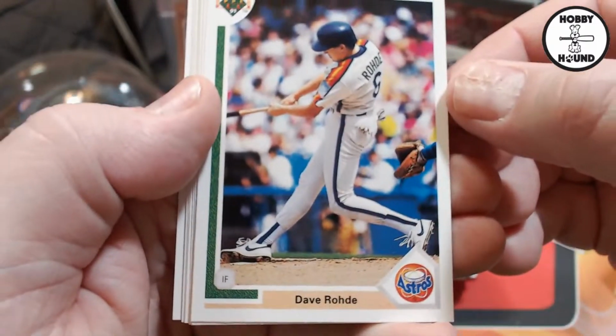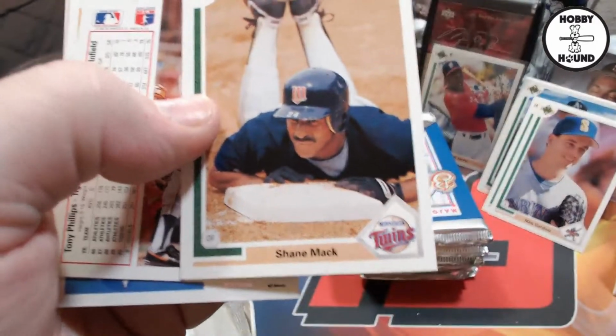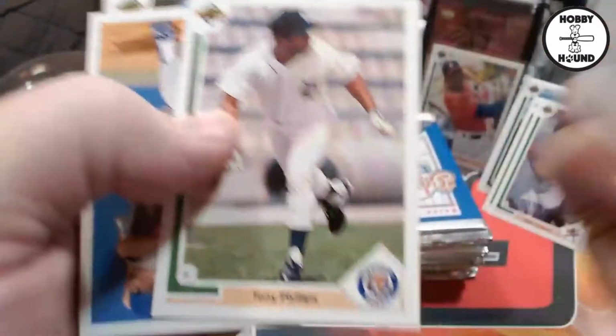Hope he's well. Only time I see him is on Facebook these days. Shane Mack. Sliding in there. Another Ken Griffey, so we've doubled up on that as well. Palmeiro and Todd Burns.